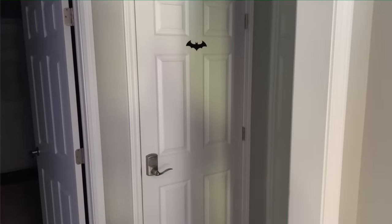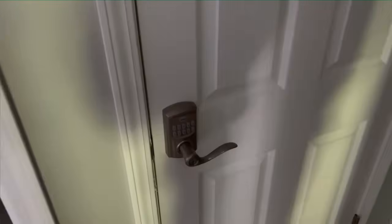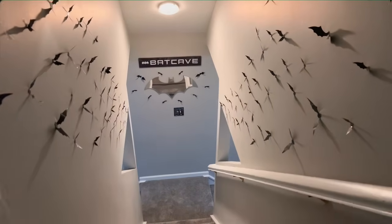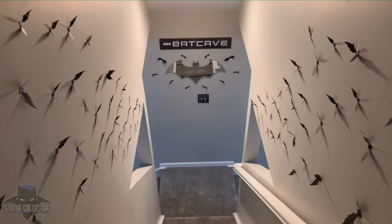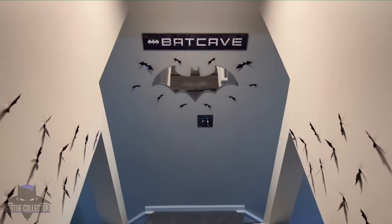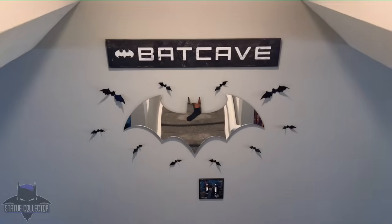All right, guys, we're going to start our tour upstairs and descend down into the Batcave. You'll notice some of the cutout bats on the side of the walls on the staircase. I put these up for a Halloween party a couple years ago and just decided to leave them up. Figured it only made sense.